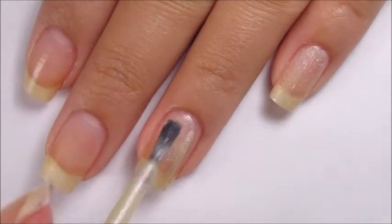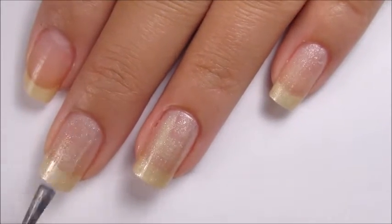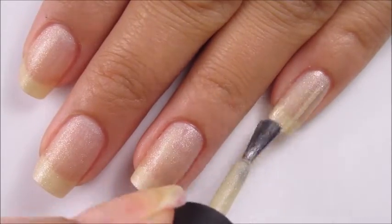The next polish I have is from Zoya. Again, I only have a few Zoya polishes. Again, I don't know why. This is called Sue, and this is from their Matte Velvet 2015 collection. This was their winter holiday collection.